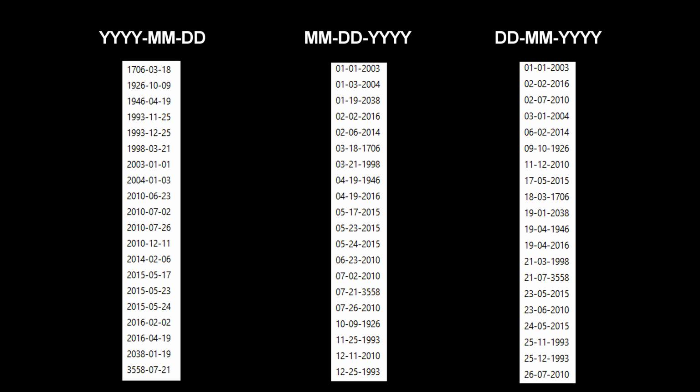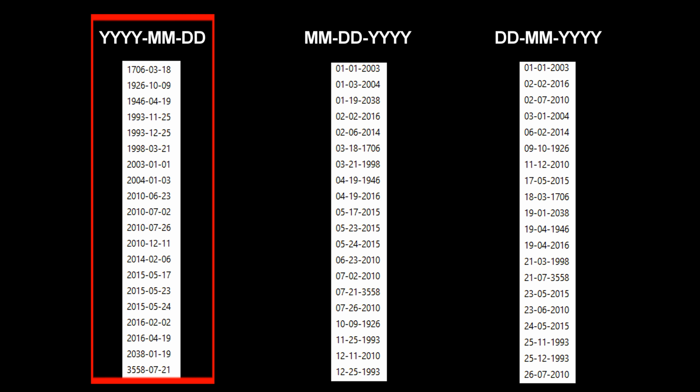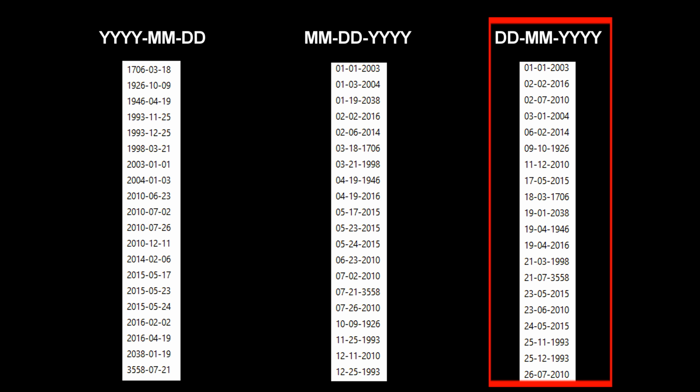Here is a list of dates in year-month-day, month-day-year, and day-month-year, all of which are sorted by name. If you look at year-month-day, you will see that they are sorted perfectly in order. If you look at day-month-year, you will see that they are a complete scrambled mess, which makes it very difficult to find anything. This happens because by putting the day first, you are making the day the most important part.